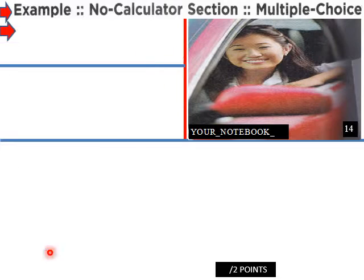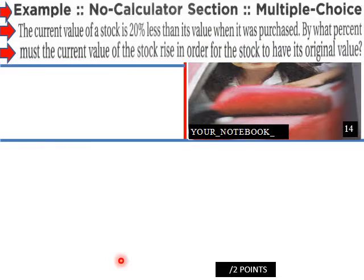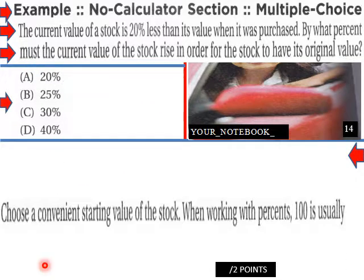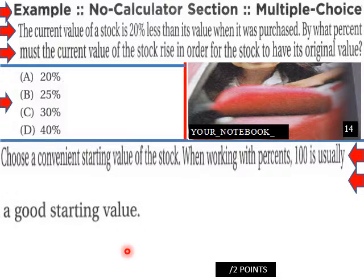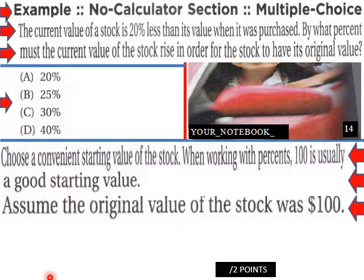Example, no calculator section, multiple choice. The current value of a stock is 20% less than when it was purchased. By what percent must the current value of the stock rise in order for the stock to have its original value? Here are your possibilities. Choose a convenient starting value of the stock. 100 is usually a good starting value.